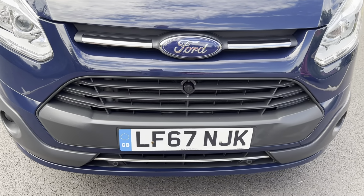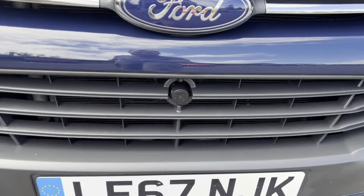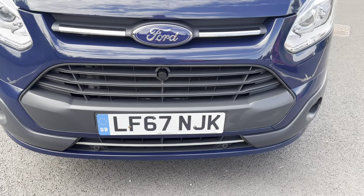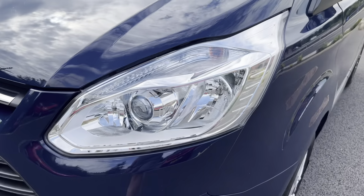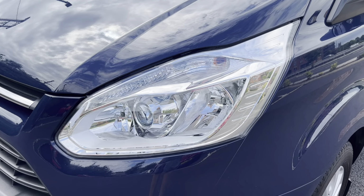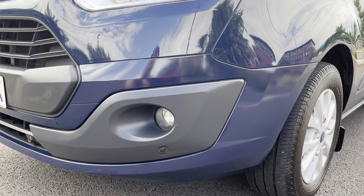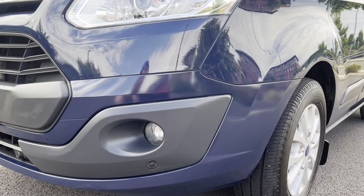Front grille and bumper, obviously, all the front grilles, those are all in good order. To open up the bonnet, you need the ignition key, and you use it in this lock here, and that will open up your bonnet for you. But everything's all in good order there. Passenger side headlamp unit. They're auto lights on this. It's in good order. It does have daytime running lights and also has front fog lights as well. Now, as you can see, the passenger side front bumper has no scuffing or anything. It's all looking very neat and tidy.